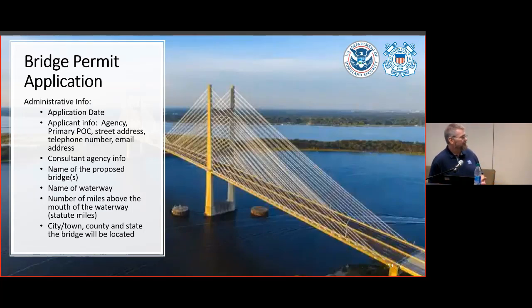Number of miles above the mouth of the waterway. That's going to be measured in statute miles, or as I heard when we gave a presentation at New York State DOT, they actually said roadway miles, which I think is a better description. But we're not using nautical miles.